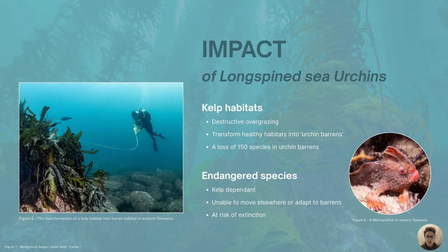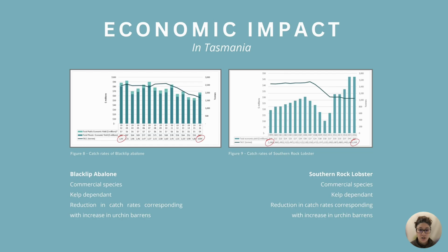Research indicates that around 150 less species occupy barren habitats compared to kelp habitats, acknowledging the importance of giant kelp to the marine ecosystem, especially for the survival of kelp-dependent, critically endangered endemic species. The red handfish is just one of several such species that have experienced population declines in recent decades and are at risk of extinction.